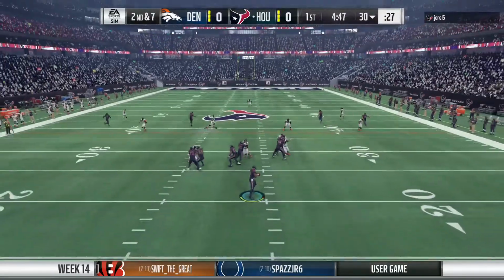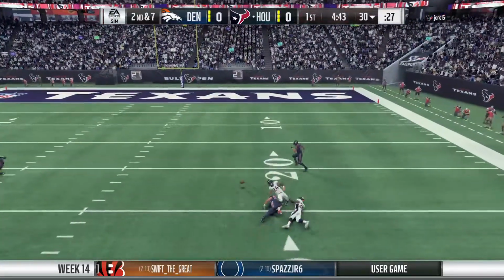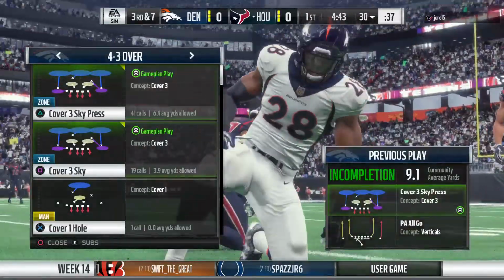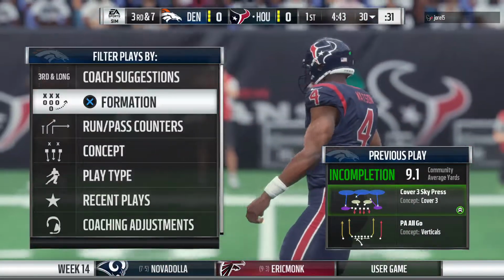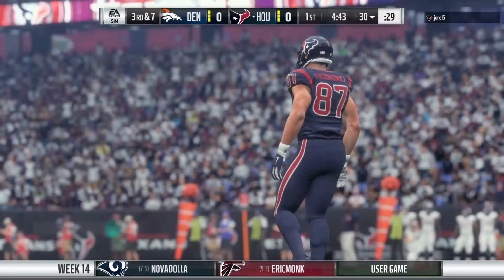Now a play fake, and it's Watson. He's going to air one out. And both guys were there, but it falls incomplete. The positioning here is key. As a defensive back, you're taught 99% of the time, make a play on the football. But in this case, making a play on the man was all the difference. That's what forced the incompletion.